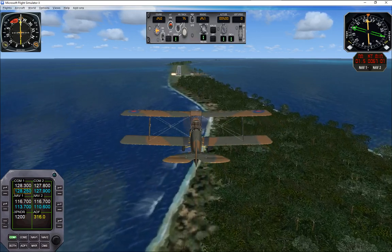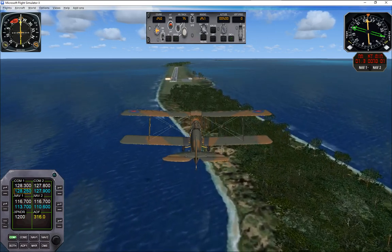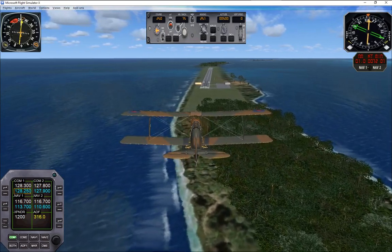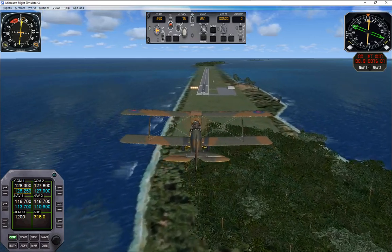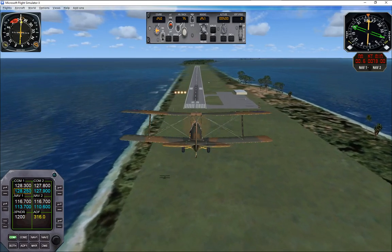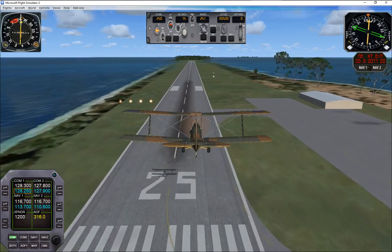Alright, I'm going to turn the autopilot off now. Autopilot is off. I've now got control, me flying the plane. Let's see if we can put this thing down here now. Somewhere about where we want it. It wants to fly too much. It wants to fly too easily.